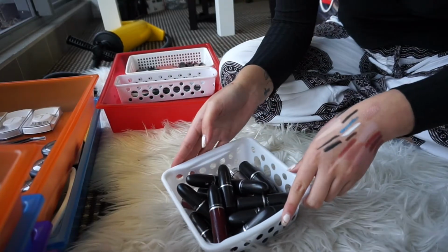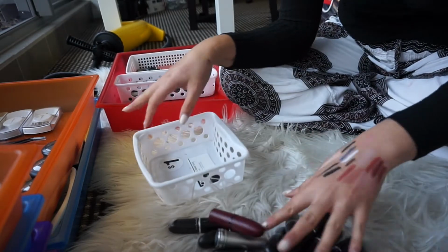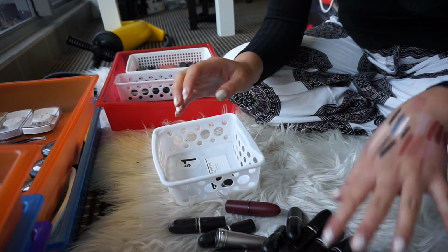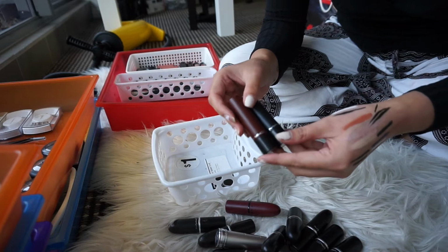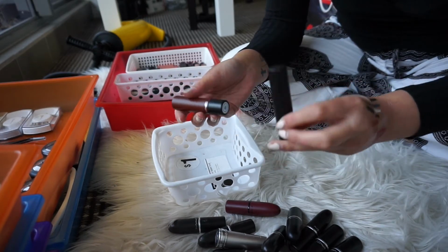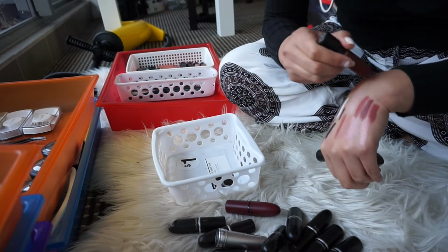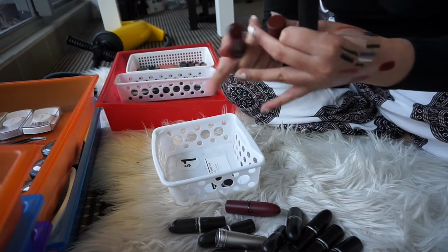So next I have the dark lipsticks. I keep them all sectioned by nudes, darks, and brights and stuff, just so that if I'm trying to find a colour for a look, it makes it much easier. So again, I have two of the MAC Lip Tensity lipsticks. This one's in a black, and then this one's in like a dark sort of plum shade. Yeah, that one's so pretty. It's a very vampy colour.